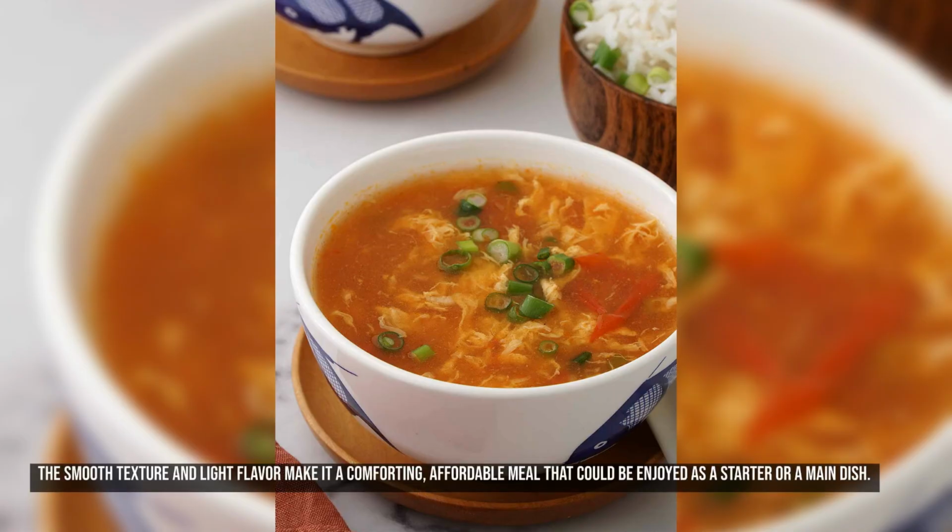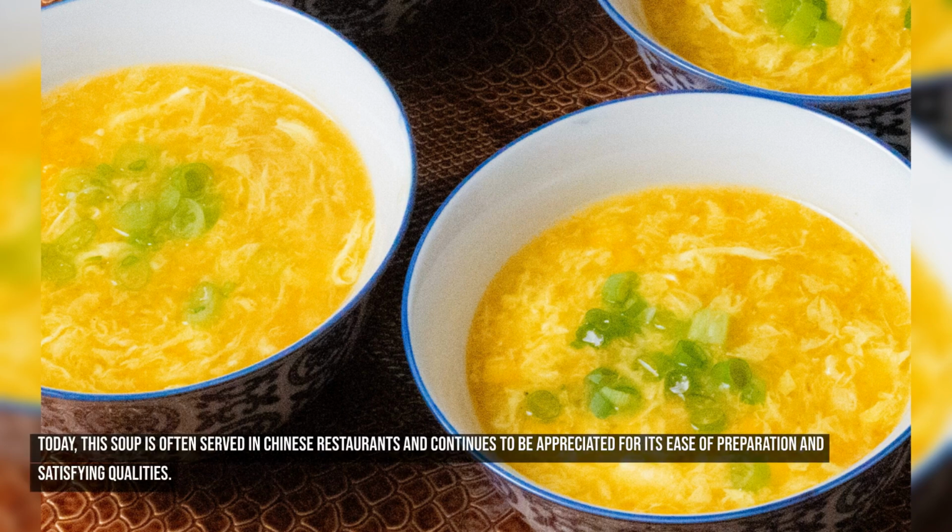The smooth texture and light flavor make it a comforting, affordable meal that could be enjoyed as a starter or a main dish. Today, this soup is often served in Chinese restaurants and continues to be appreciated for its ease of preparation and satisfying qualities.